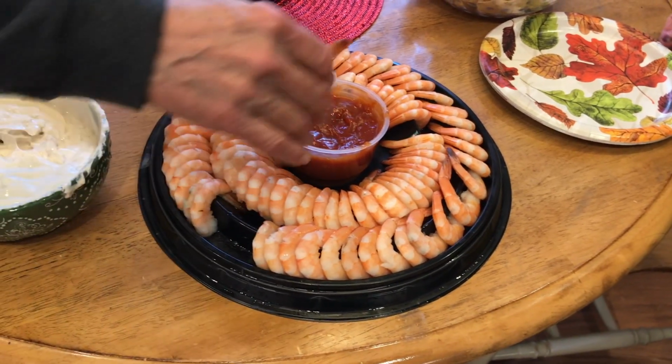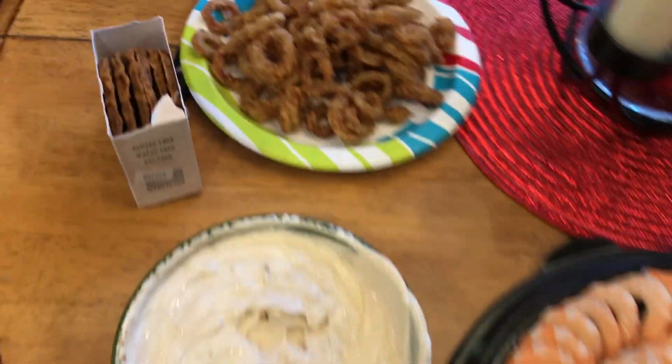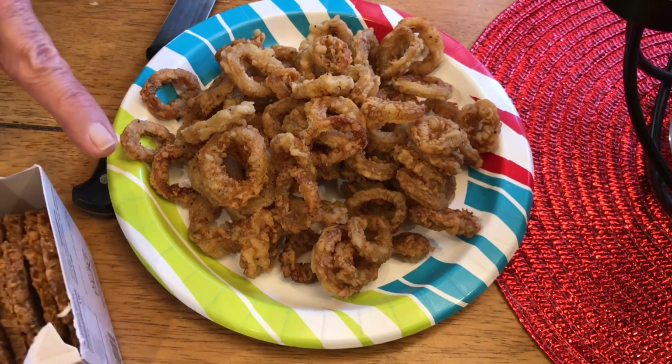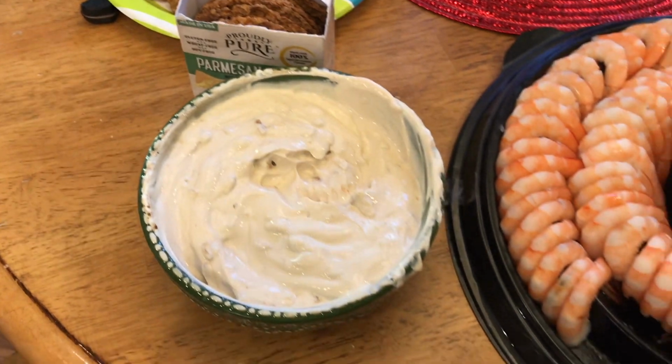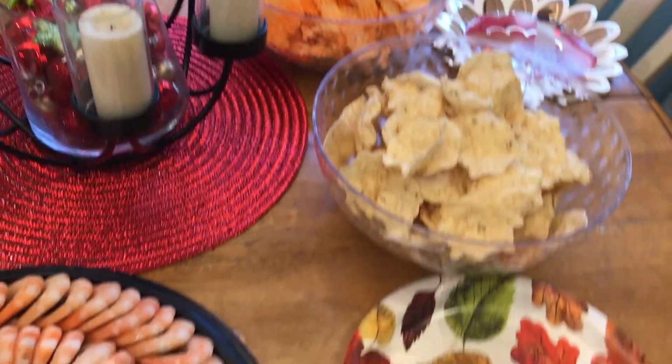The appetizers are going out. Look at the shrimp cocktail. What's this? Is this calamari? Calamari. And these are Parmesan chips. Oh, those are good. I'm not a big calamari fan, but that's okay. And we have chips and dips.